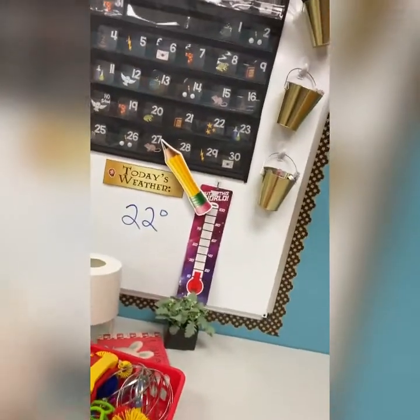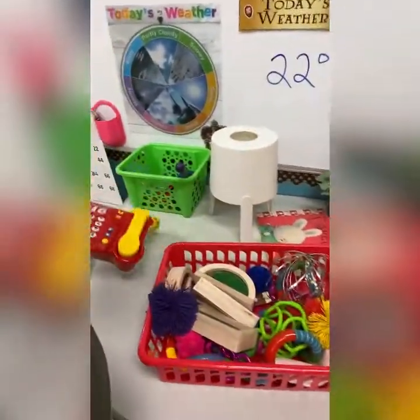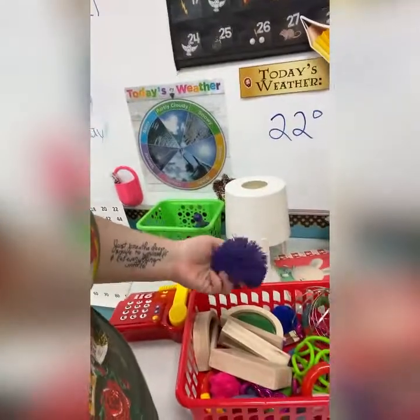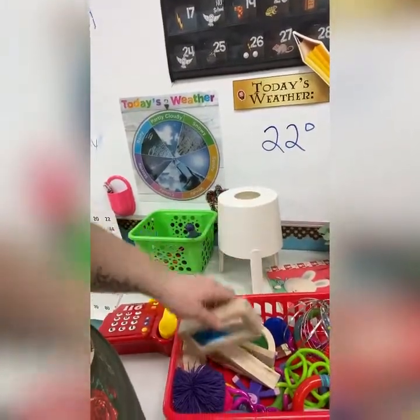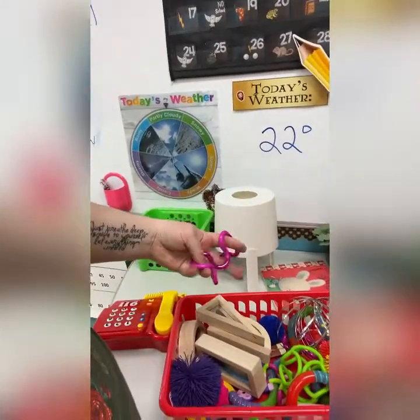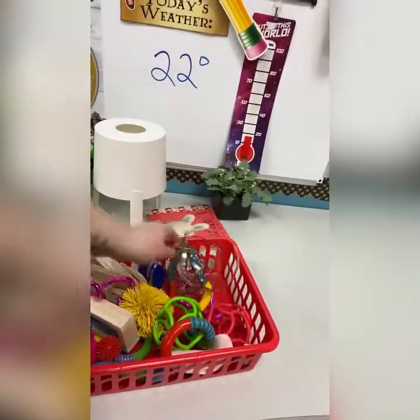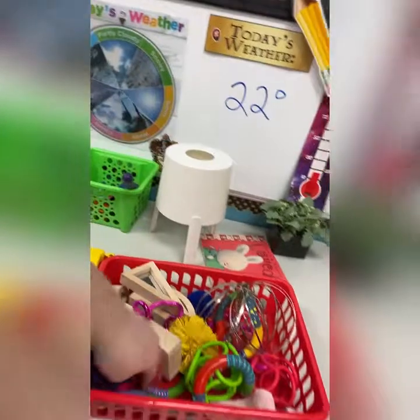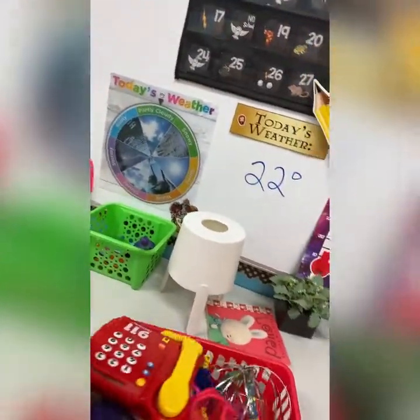We have our temperature. And then here is one of my sensory bins. This is going to have all my squishy balls. I have some little things that have water and sand and mirror in it. I have my tangles. I also have this fun little thing. So just things that the kids can really enjoy playing with. These are all things I got through Donors Choose and grants. So things that I could really use in the classroom.